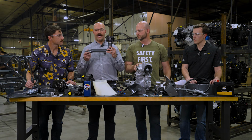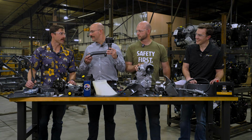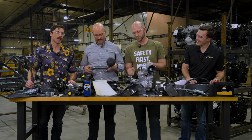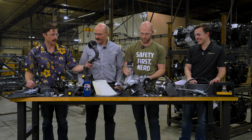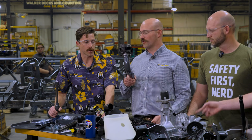Hey Bob, this is called a snorkel. Snorkel. What if it's a pre-cleaner? I don't know. Yeah, well, clearly not designed. Yeah, the snorkel, like on a sweet Toyota, off-road, a Toyota Land Cruiser. If we were in Australia, they'd be running snorkels.